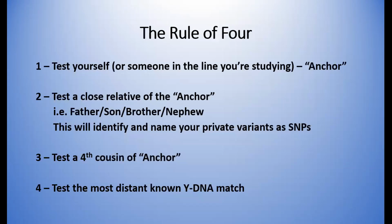And finally, the rule of four, the fourth rule, is to test your most distant known Y-DNA match. So if we look at our Y-DNA matches on the STR marker tests, find someone who's 7, 8, 9, 10 steps away at 111 markers, if you have them. Put your most distant match, your most distant cousin, and have them test.